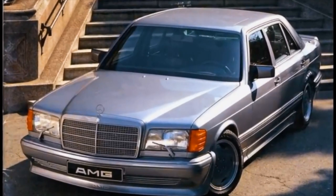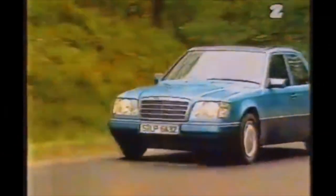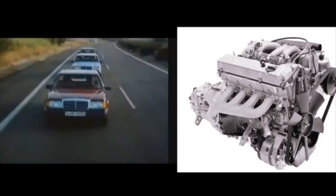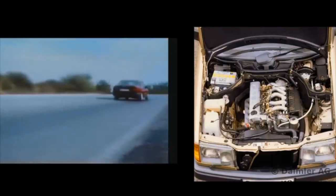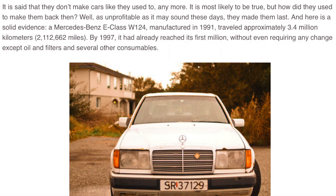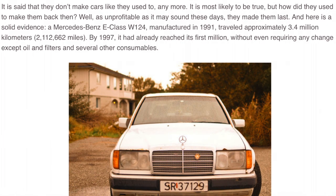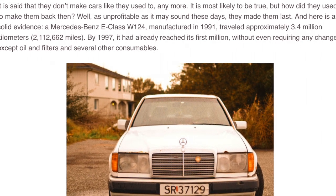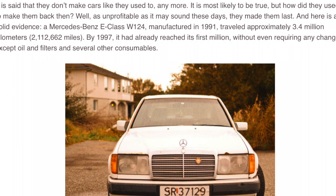It is said that they don't make cars like they used to anymore. It is most likely to be true, but how did they used to make them back then? Well, as unprofitable as it may sound these days, they made them last. And here is a solid evidence. A Mercedes-Benz E-Class W, manufactured in 1991, traveled approximately a million kilometers.